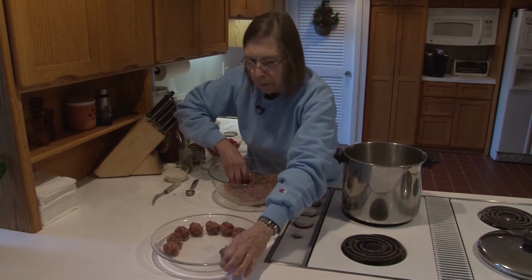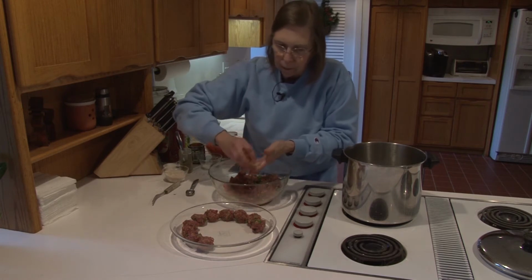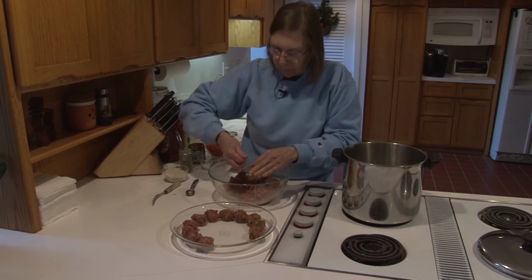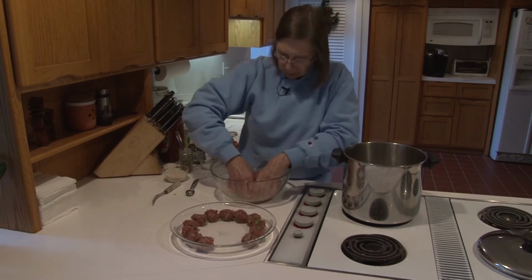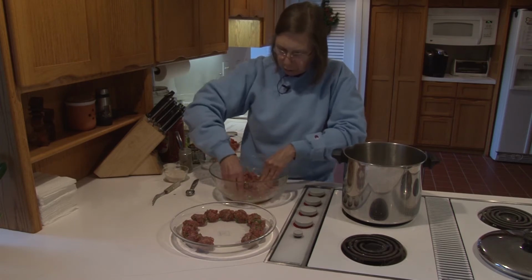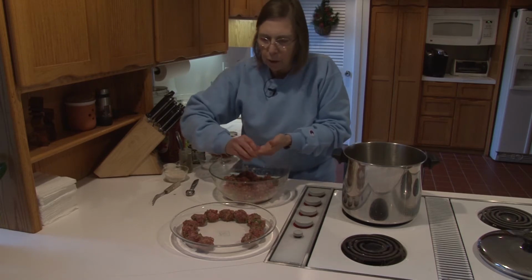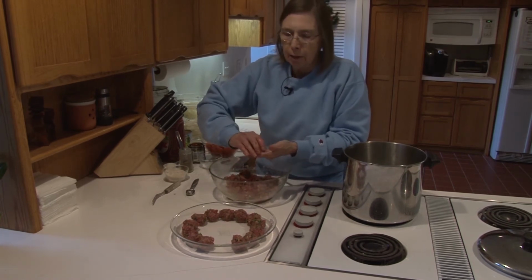A little messy, but again, mixing in any that didn't get mixed too well. This makes quite a lot of soup. I will usually serve it and then make a couple containers. Nice to have in the freezer.